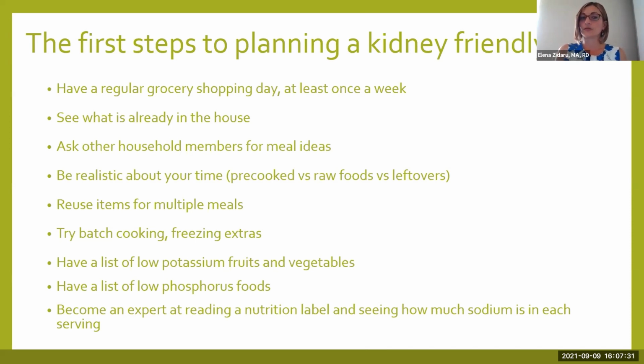So have a regular grocery shopping day. Definitely getting a list and thinking ahead of time before you go to the store would be important too. For example, I like to give the advice that before that regular shopping day, look at what you have in the house already and think about what you need to use up. I haven't used it this week, but I need to make this. What can I make? And then figure out what ingredients you need for that dish. This will help you with the meal planning for the next week.